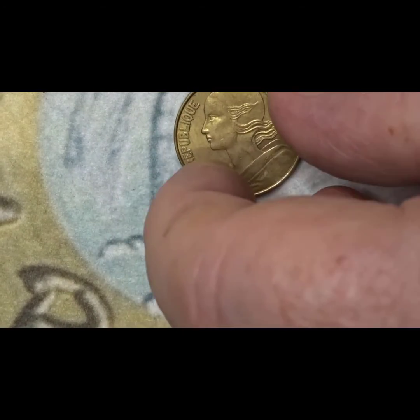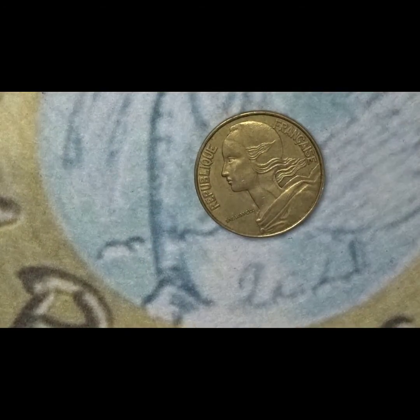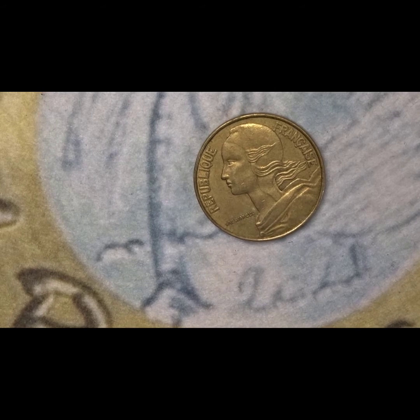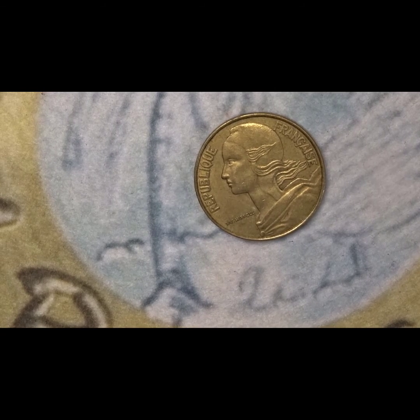And the last coin in this coin hunt, yes, I know we shouldn't end on these coins, but unfortunately that's the way it's worked out. It's France. It's 20 centimes from 1996. It's Marianne with her Phrygian cap.